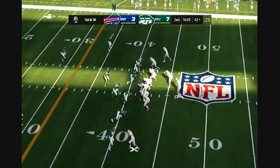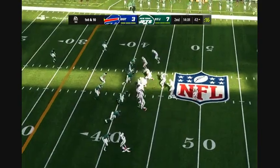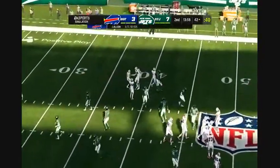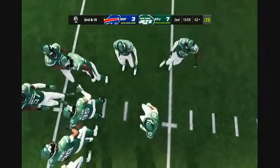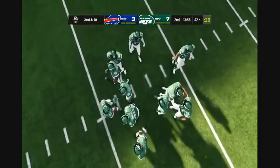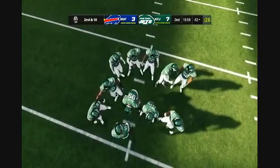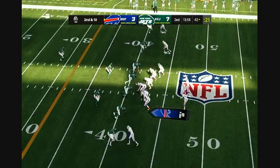This offense finding its legs now. Here's another first and 10. Allen. And that is incomplete. Emmanuel Sanders, the intended receiver. And that'll bring up second down. Yes, sir. How about an attaboy there on first down? Got his hand in and knocked it away. After the incomplete pass here now is second and 10.